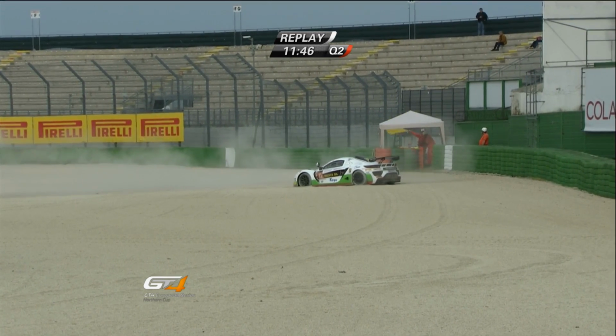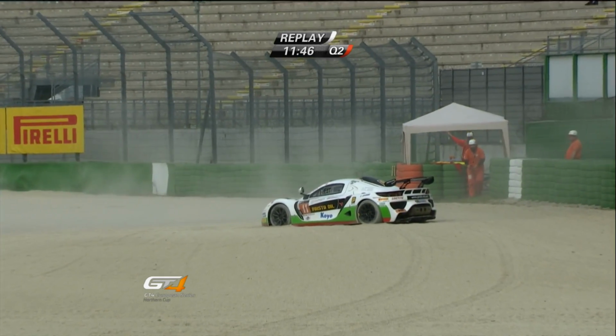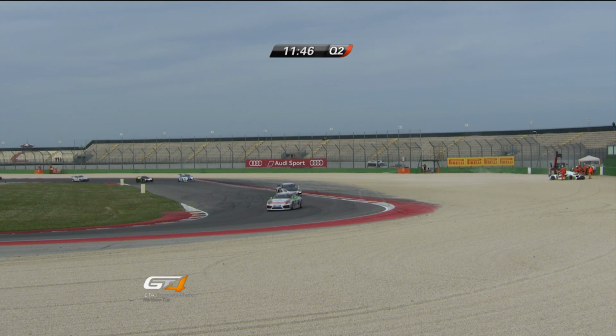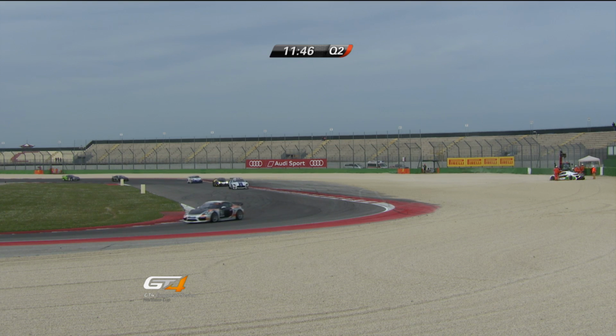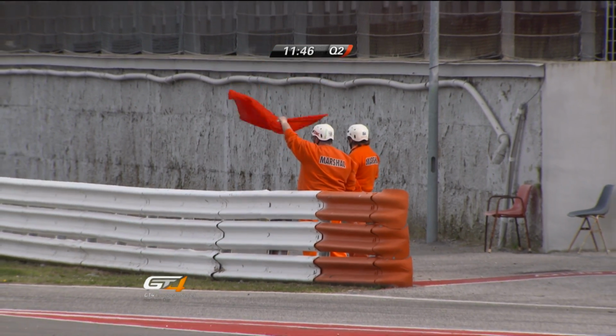Will this bring out a red flag? Yes, it will. So the red flag is out just under 12 minutes into this 15-minute session, the second qualifying session for the GT4 European Series Northern Cup, and I'm afraid the red flags are out. Just as the drivers were getting the heat in their tyres, nobody had set a flying lap at that point. So very frustrating. They're all going to have to report back into the pit lane as the red flags are flying.